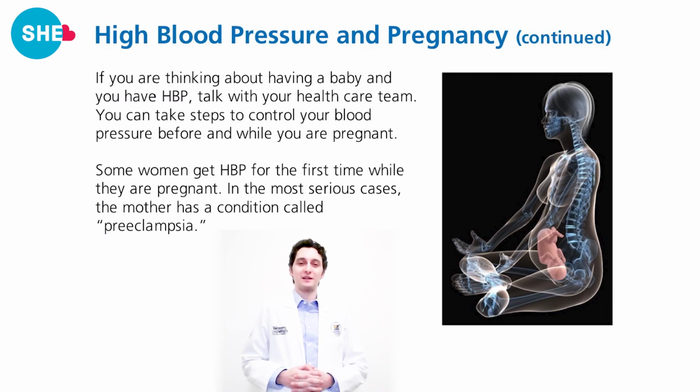If you're thinking about having a baby and have been diagnosed with high blood pressure, make sure you talk with your healthcare provider. By doing so, they can help you take the right steps to keep your blood pressure under control before and while you are pregnant.